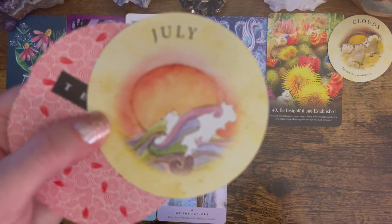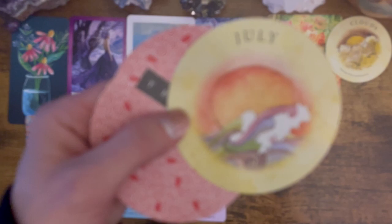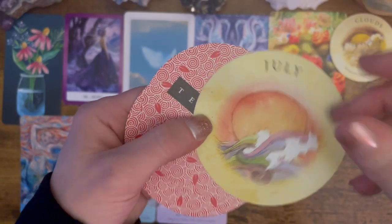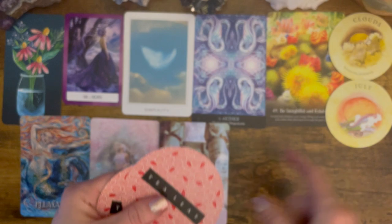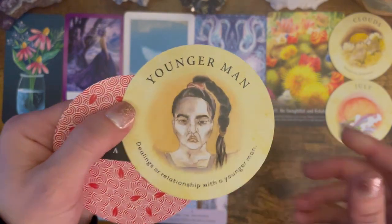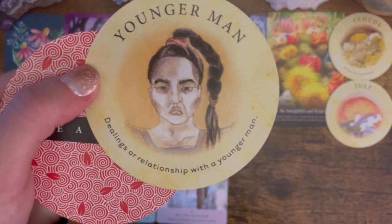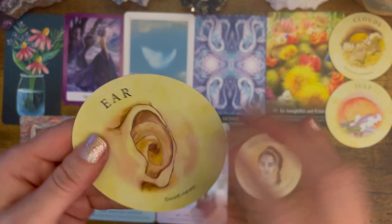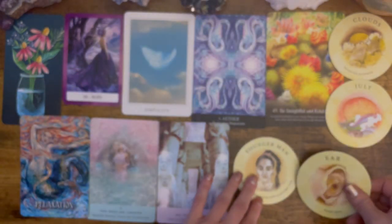We have the month of July. Oh, wow, this autofocus is crazy right now. Interesting. We have the month of July, again with waves in the middle summer sun. We have a younger man, or dealings or relationship with a younger man that may be of significance to you. And year, good news. Okay.